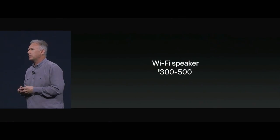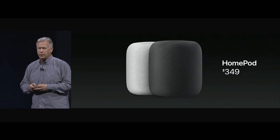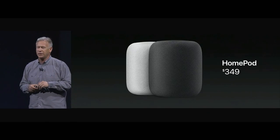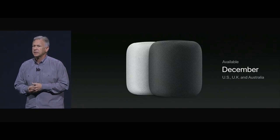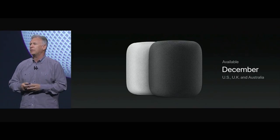Typically, Wi-Fi speakers, if they're good quality, are $300 to $500. HomePod is going to be priced at $349. December 1st in the US, UK, and Australia. And then next year, we'll start bringing it around the world.